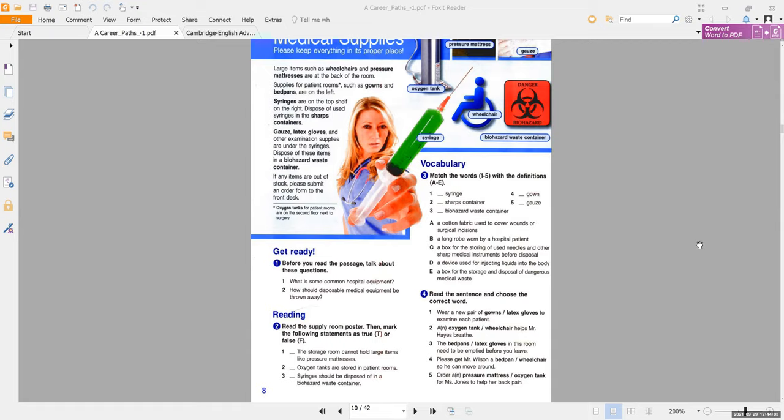Okay, number one. The storage room cannot hold large items. Cannot. Number one. Cannot. Not can. Look here, guys. He said large items such as wheelchairs and pressure mattress are at the back of the room. Back of the room. So, the storage room cannot hold. No, it can. The answer here, it can. So here he says, cannot. So this is false. Number one is false.